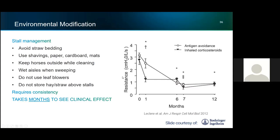This is a study essentially that supports that environmental control alone can be effective. It just takes a really long time. So in this graph, we have airway resistance, which is just a marker of how much bronchoconstriction they have from the inflammation. Going down would be better. So after 6 months of just environmental control, which is the open circles, you can see that you get about the same amount of control of the disease as you do with inhaled steroids.